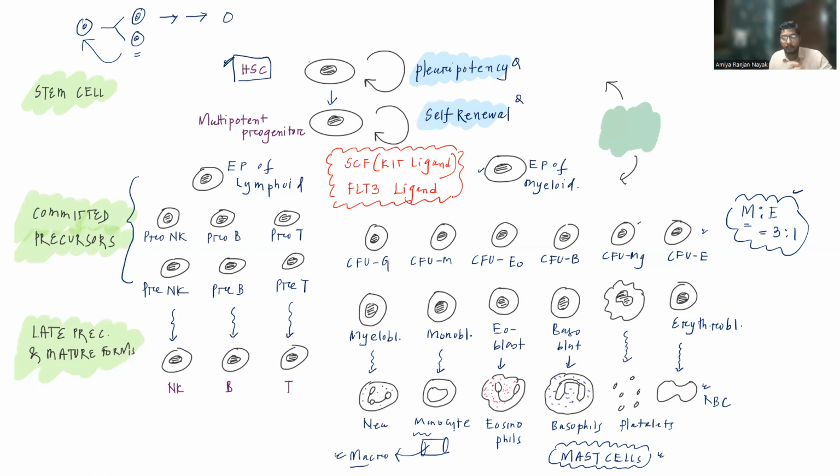Okay, for the myeloid lineage, we have GM-CSF. GM-CSF is the growth factor for the entire myeloid lineage. And there is something known as interleukin-3. Interleukin-3 is a growth factor for both stem cells and also for the myeloid lineage. So stem cell factor and FLT3 ligand are for the stem cells and early precursor cells, GM-CSF for the myeloid lineage, interleukin-3 for both stem cells and myeloid lineage.